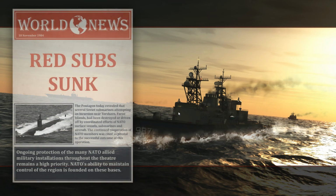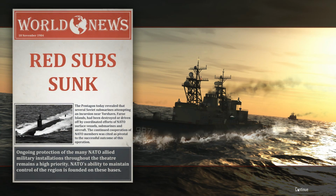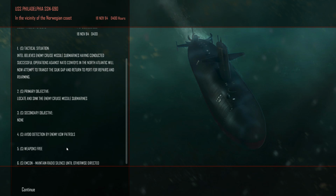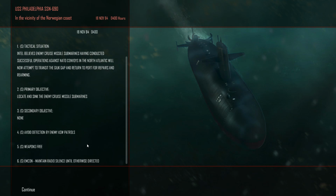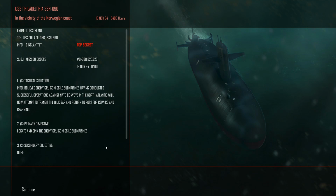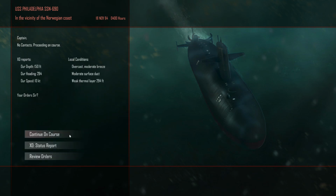Let's see what else they have in store. Cruise missile. Oh shit. They're coming back. Will now attempt to transit the GI-UK gap and return to port for repairs and rearming. Oh dear. I am effectively unarmed against these guys. This is going to be tricky.